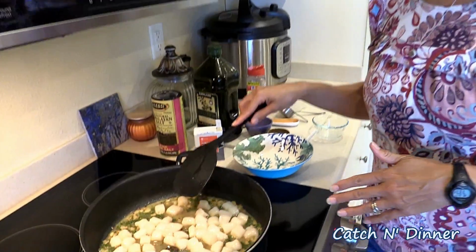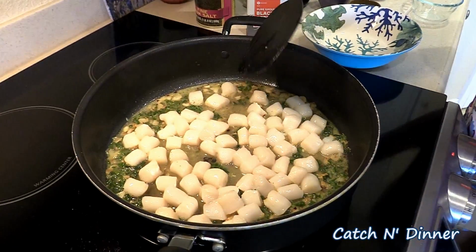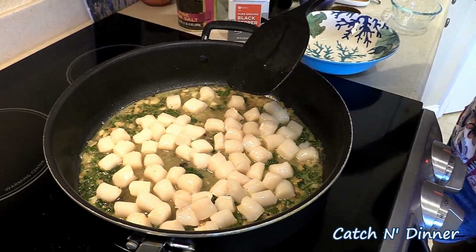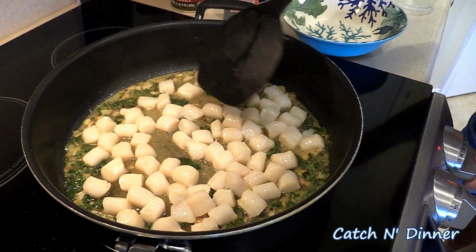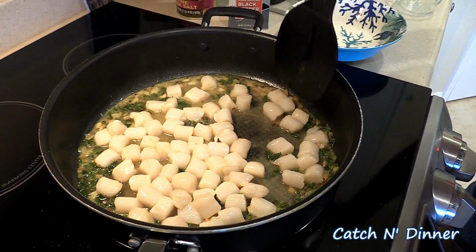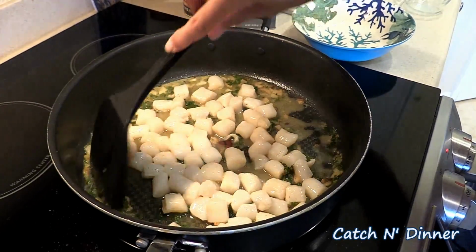They start off translucent when they're raw, and then as they cook, they turn more opaque. So we're looking for these scallops to turn white, a nice bright white, and that's how we know that they're done.